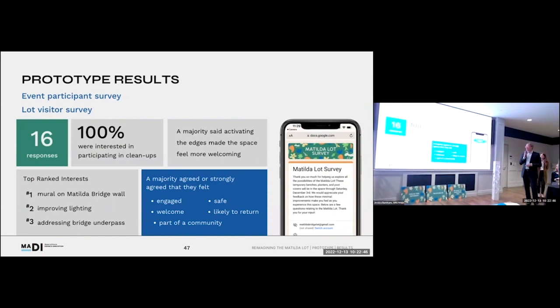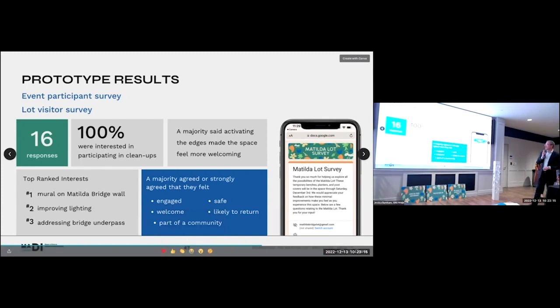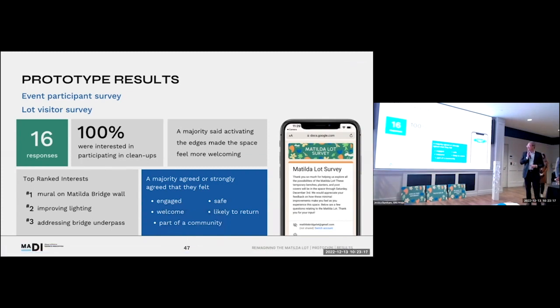We had 16 responses, and 100% of the people who responded were interested in participating in some kind of cleanup effort. The top ranked interests were the Matilda Bridge wall being addressed in some way, improving the lighting around the area, and addressing the bridge underpass. The bridge underpass is the element that goes underneath the Matilda Bridge. And over the years, some interesting things have gone on there, from homelessness to lots of trash to just people going through there and doing things. A majority of the people felt very engaged, welcome, safe, and likely.